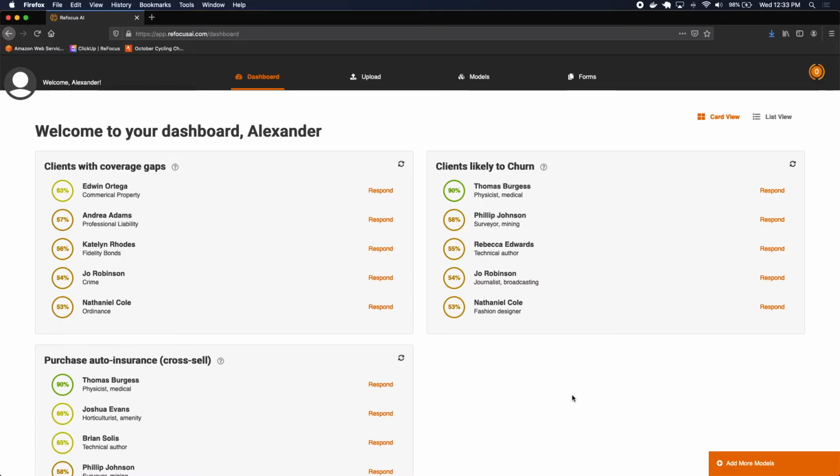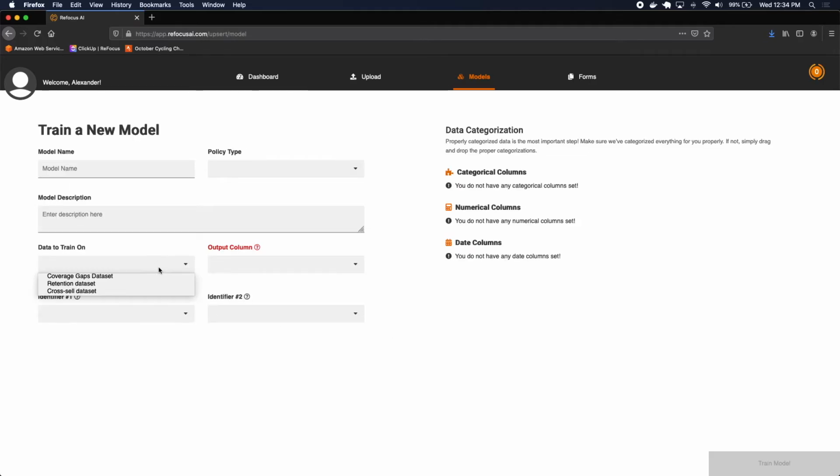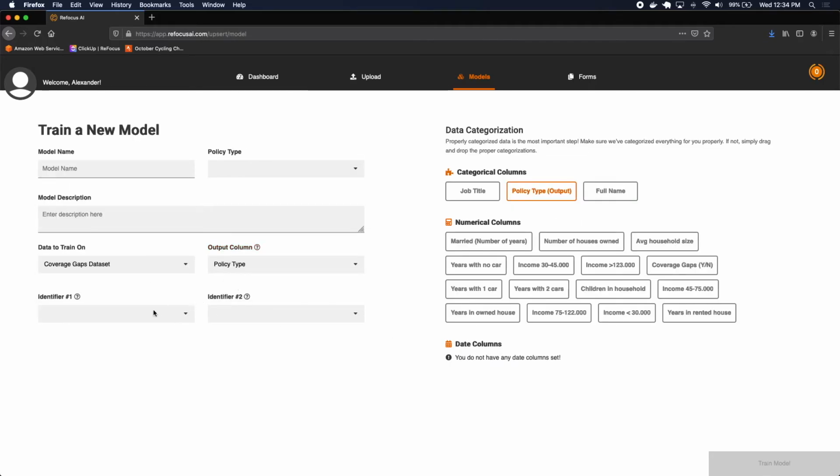Later that same day, Mike's revenue officer comes to him with a question. Who are the clients that are most at risk? Mike knows this problem all too well. And Mike knows exactly how to answer this question. Mike quickly sets up a model using the data he previously loaded into ReFocus and sets the predict value, in this case the column that indicates retention.